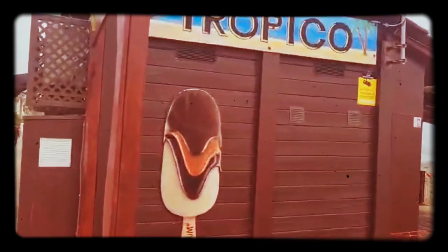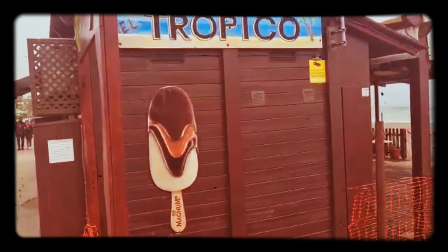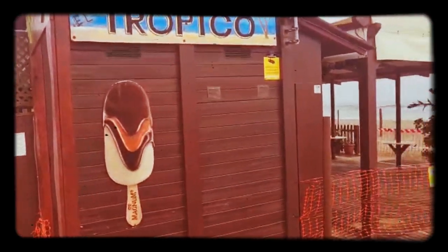So you can also get ice creams here. I know I would definitely. And it's really refreshing to have in the summer, but especially.